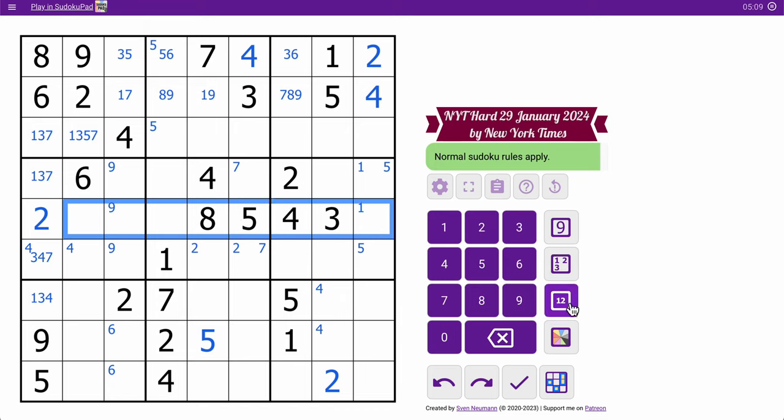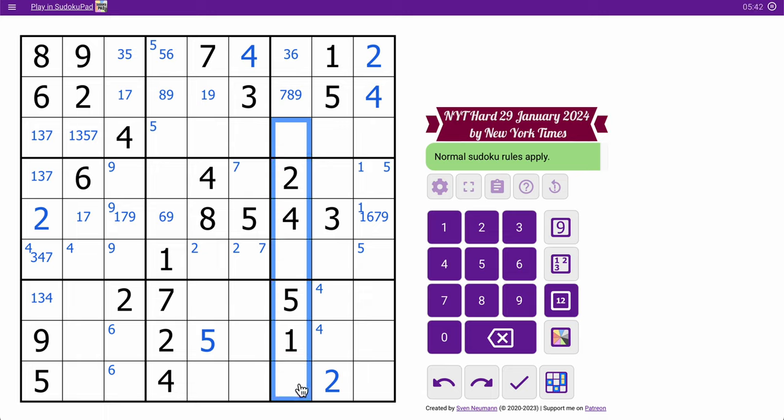2, 3, 4, 5, 8. So I need 1, 6, 7, and 9. That's not 6 or 9. That's not 6. We know that's not 1 or 7. Unfortunately. Why did I type 5 in there? Exact digits I need there. I'm not gonna get much help.